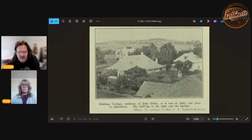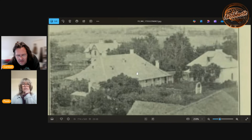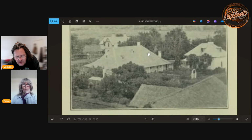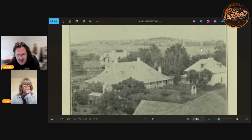Okay. So I'm tipping this is what Argyle saw. This is where he stayed. This Kirkham Cottage, residence of John Oxley, as it was in 1882. So in 1819, that's the property that Argyle talks about. Yeah, well, they're pretty large houses. You can see this one's got windows in the roof, so it's clearly 2-story. Yep, the one in the back. Yeah, there's 4 houses there. And I did have another image. I don't know if it's the right one. So that was demolished, and then they put Camelot House there, which is some race-going person that bought the property. Yeah, right.